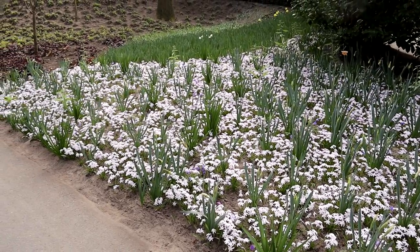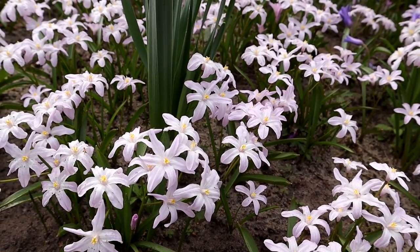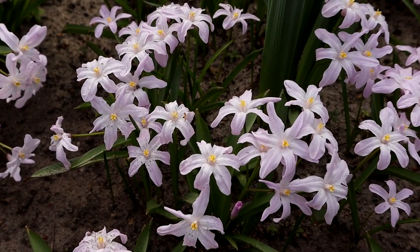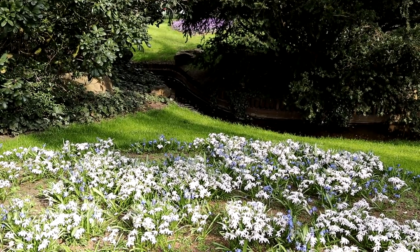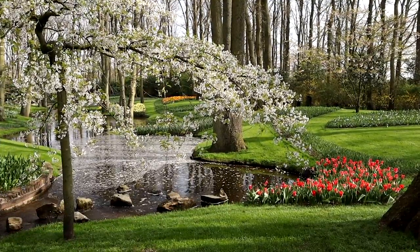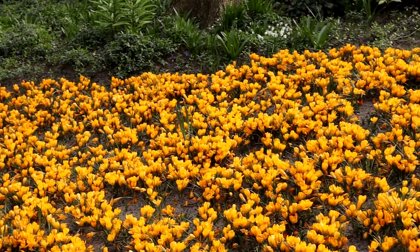I love this whole carpet of scilla in full bloom. As you know, I've swathes of the blue glory of the snow in my garden, so I know that this little fellow is easy enough to grow. There are numerous early flowering cherry blossom trees on show and very formal plantings of crocuses.